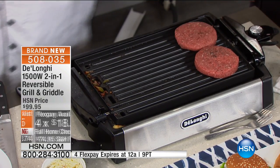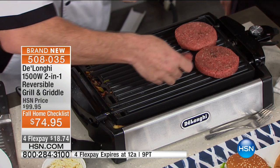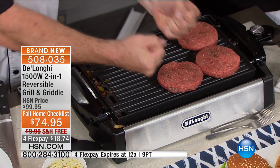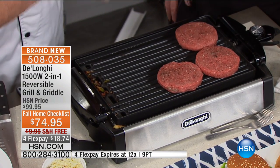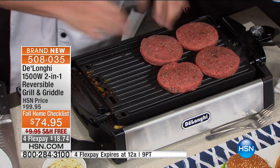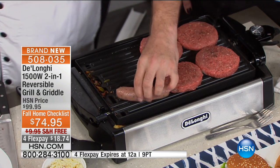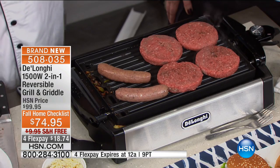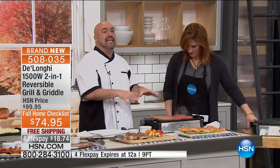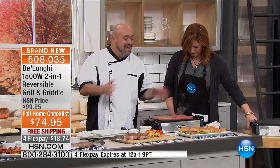And Robin, baby, I need you to hear this because this is what's very cool. I just cleaned this with a damp cloth. And it has already brought that temperature back enough for me to cook on. When it comes to heat retention and heat recovery, that is such a big deal when it comes to an indoor grill. So for all of your fun grilled foods, your hamburgers, your hot dogs, please enjoy them all year long. Go ahead and do that.